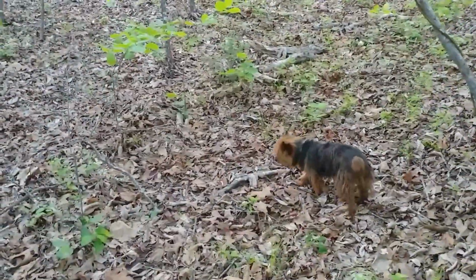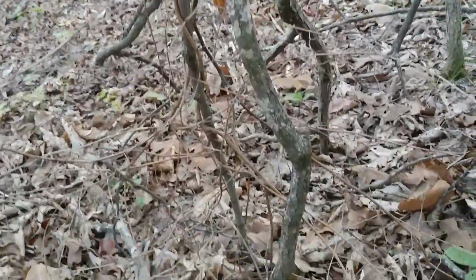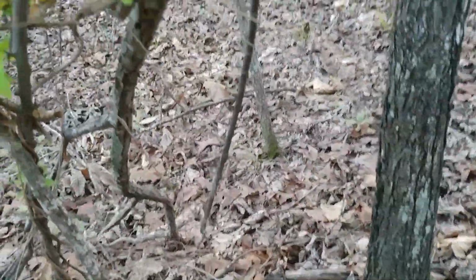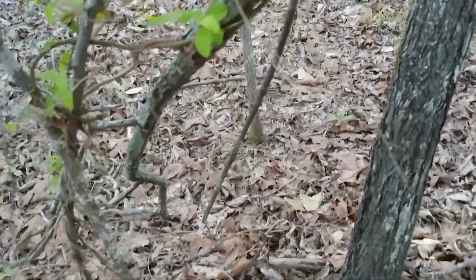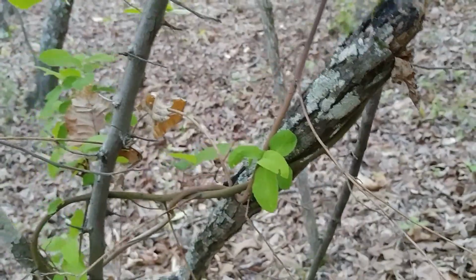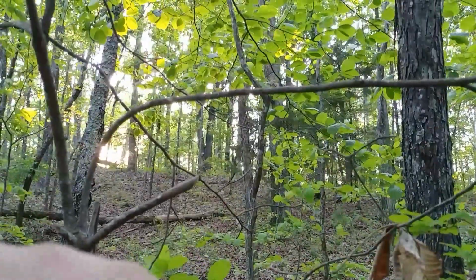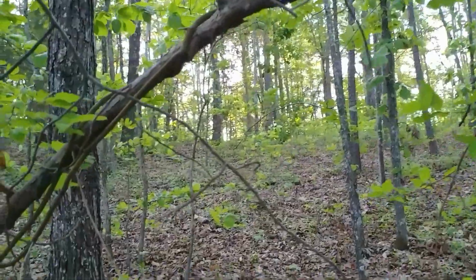Bent over like that. My Yorkie's up here with me. Yeah, look at that. That's almost like shoved into the ground. And you've got this little stick right here hanging up in those vines, and it looks like it was just placed in there. Let's see how it's placed in among those. That's pretty neat. Then you've got this branch right here, which is bent all the way over, and it's hooked under there. That's kind of weird.